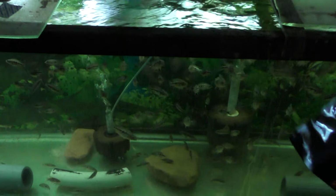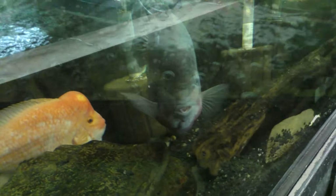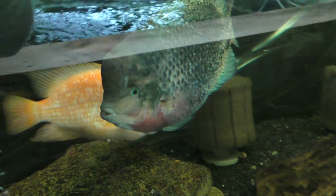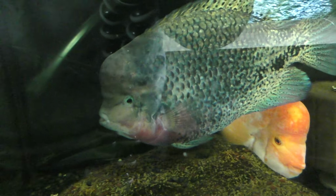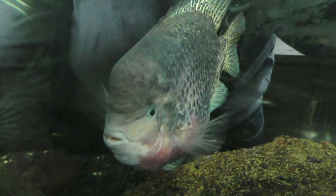Have you ever heard fish eat? But that'll pick it up. Just sucking it in. Because he's such a big fish and he's got such pretty colors, I want to know if he could be a show fish next year. Not this year. Oh, he is pretty.